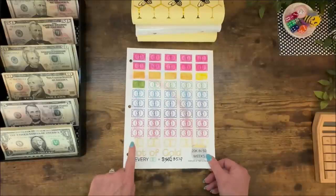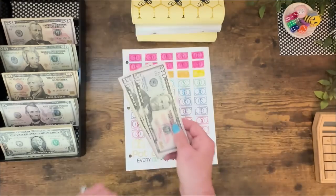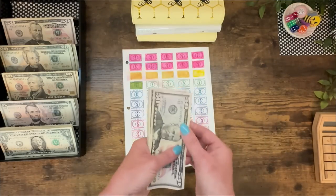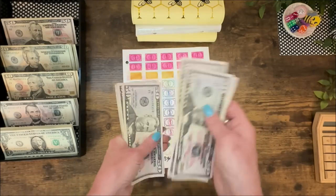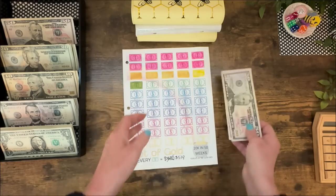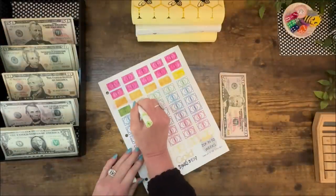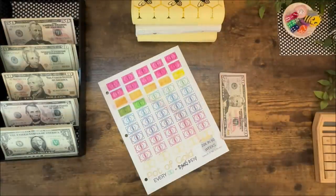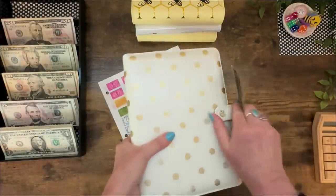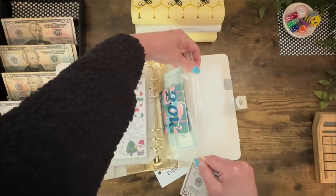So let's go ahead and get my 20K pot of gold savings challenge out of the way. And that is what this money was for. So let's count this up. 100, 200, 300, 400, 520. Let's color this in. And let's add it to the envelope.